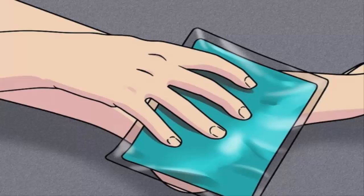Use a topical gel. Rub sore feet with a topical gel that contains an anti-inflammatory aid. The act of rubbing feet may also relieve muscle tension.